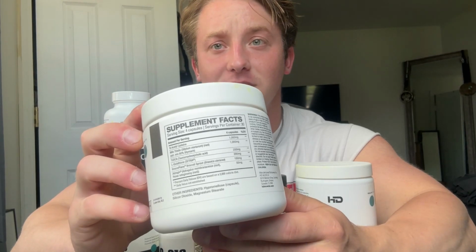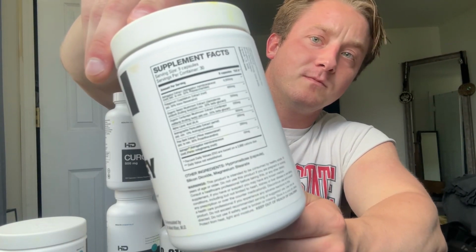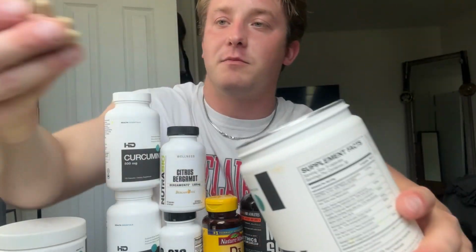This is a liver supplement. You guys can pause to read the ingredients. Do two caps from that. I also take a kidney supplement from HD Muscle as well. It's 9 pills total, so I do 5 in the morning, 4 at night.